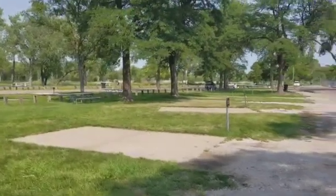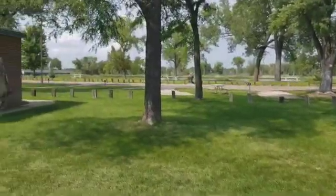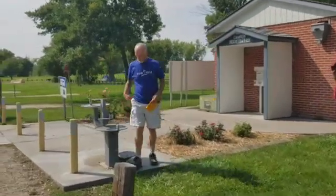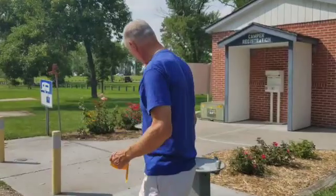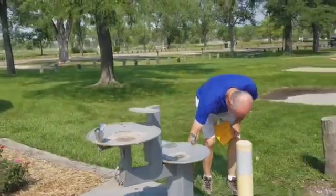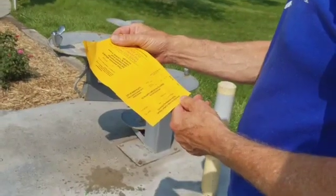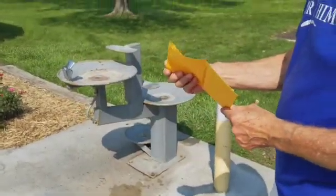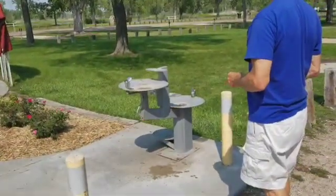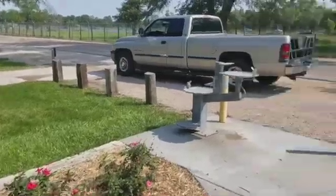Cicadas are singing. So next weekend, I guess there's 40 sites here, and it looks pretty quiet right now, but next weekend we've been told it's going to be very full with the eclipse coming up. Gary's having fun with the water fountain. Is that the fresh water? Good deal. So how much does it cost to stay? $5 per day. No electric, no water, except that you can get water over here. There are restrooms, which the tent campers, I'm sure, really appreciate.